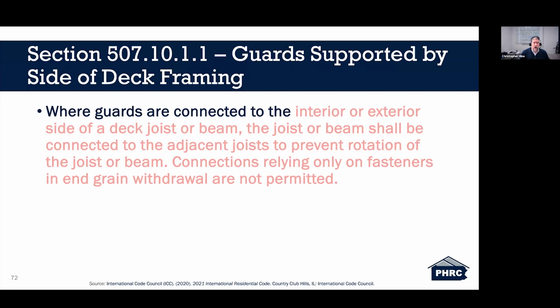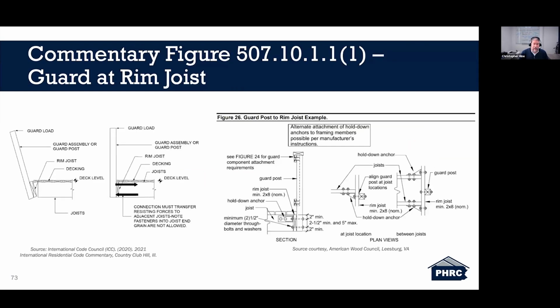This now goes on to say, this is 507.10.1.1, where guards are connected to the interior or exterior side of a deck joist or beam, the joist or beam shall be connected to the adjacent joist to prevent rotation of the joist or beam. Connections relying on fasteners in end grain withdrawal are not permitted. There's a lot to unpack there, and I hope that these figures right here can help solidify or work through that with you.